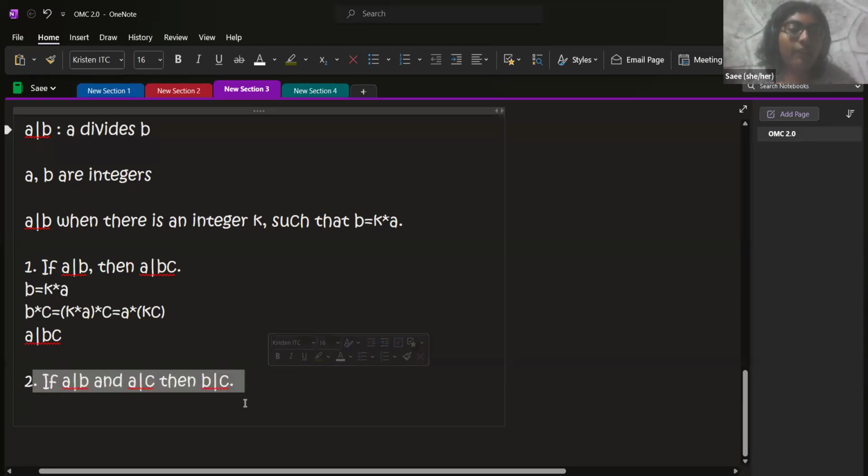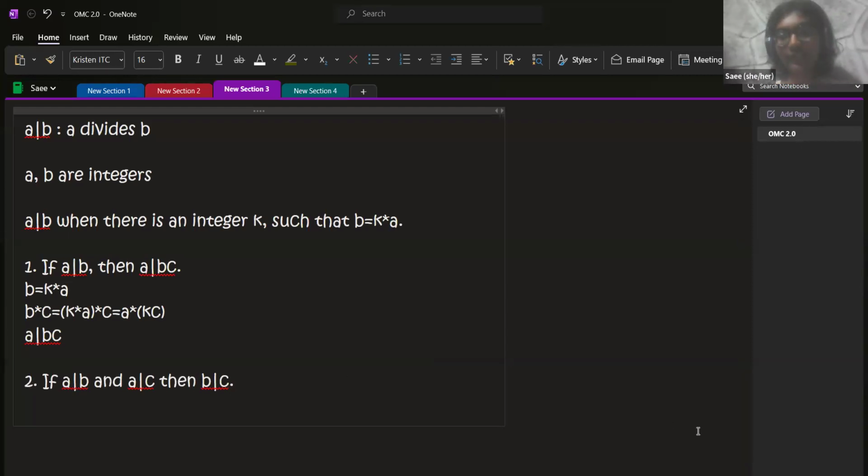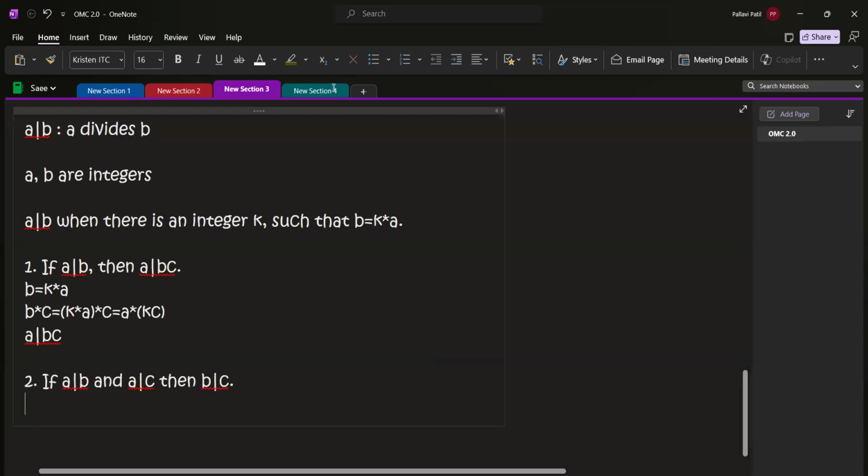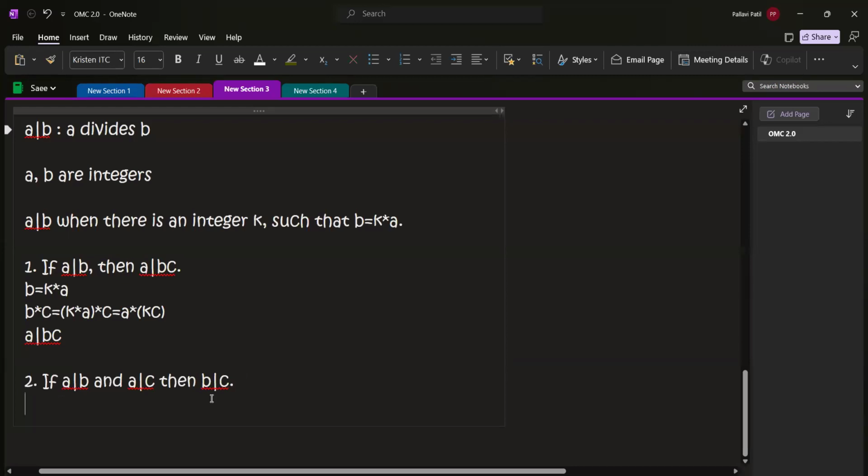Interesting claim. So how will we go about proving this? How do we start? A can be written as KB and A can also be written as LC.